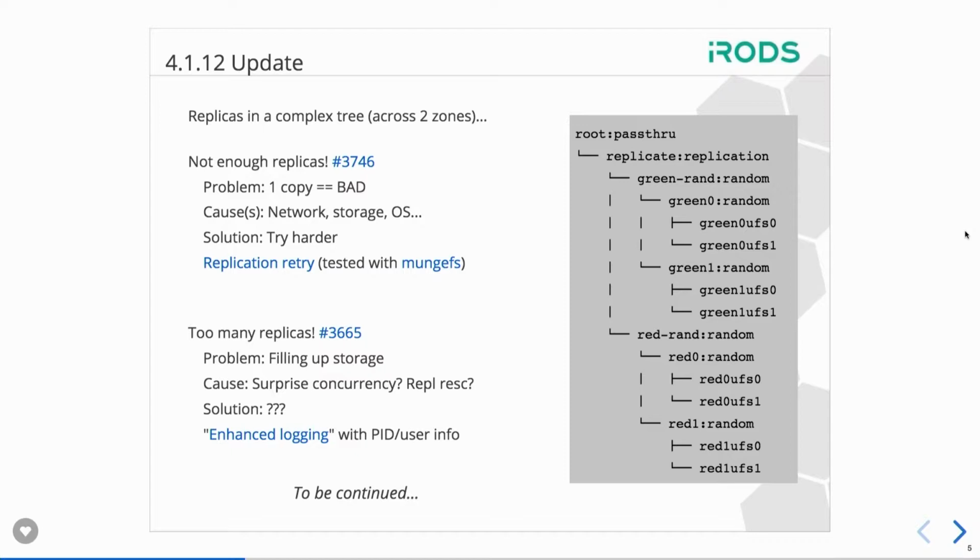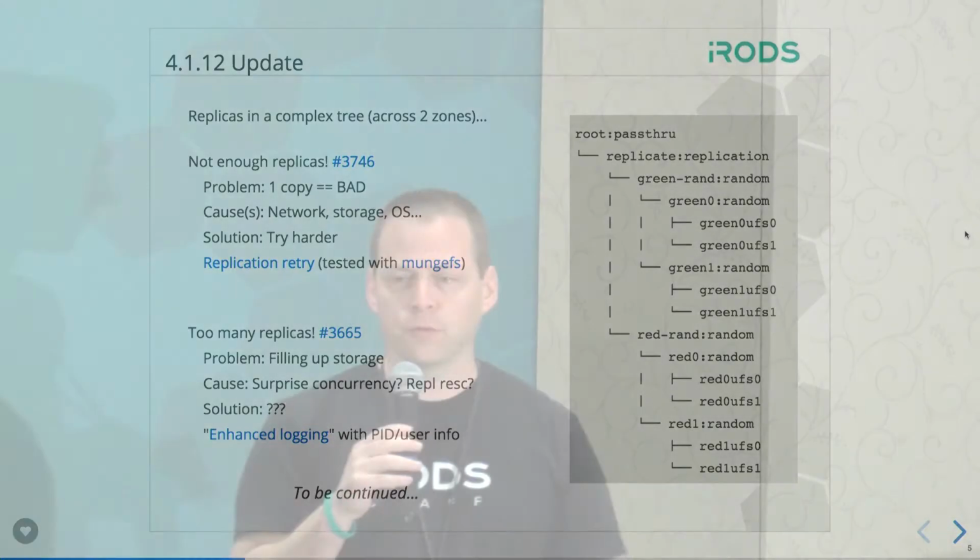Does anybody have any questions about 4.1 at this point? Yes. So the enhanced logging will be in 4.1.12 regardless. Right now it is out for, what do we call that, testing? We'll call it for testing. And yes, it will be in there.